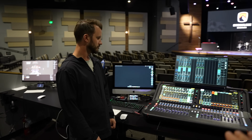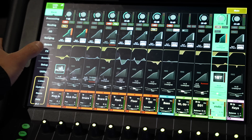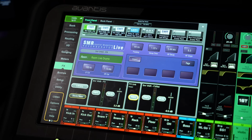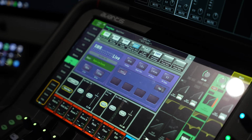Show us, you said DEEP plugins, that's what they're called? Yep. Show us what the benefits are of getting those when you get this console. So when you buy an Avantis, you can buy it stock, just as it comes, and you can either upgrade it later or use whatever comes with it.